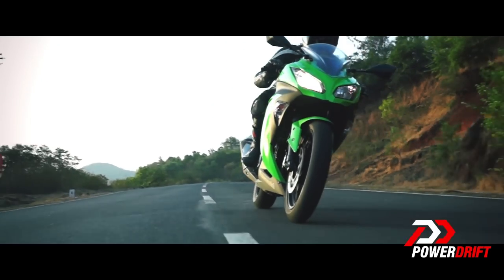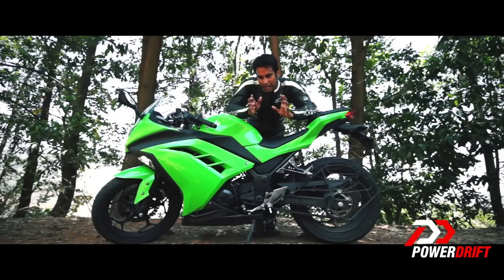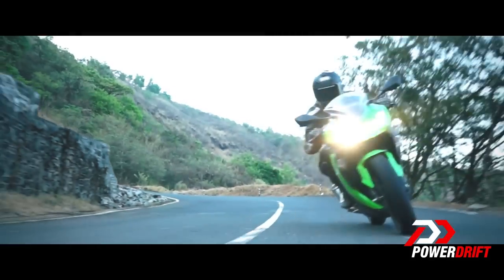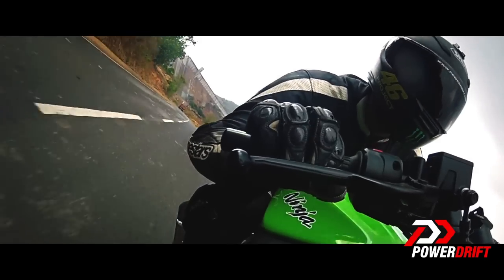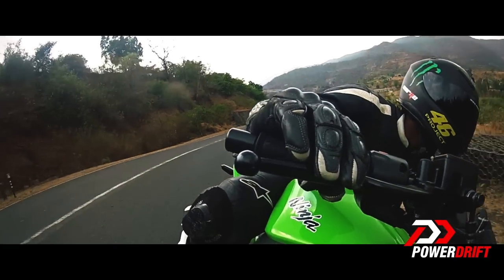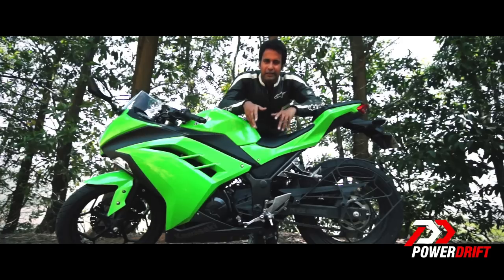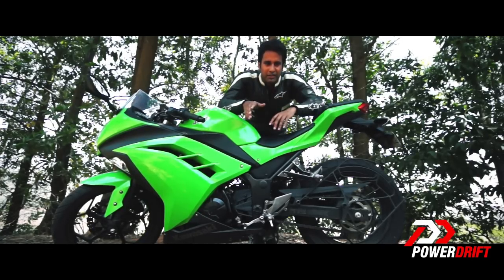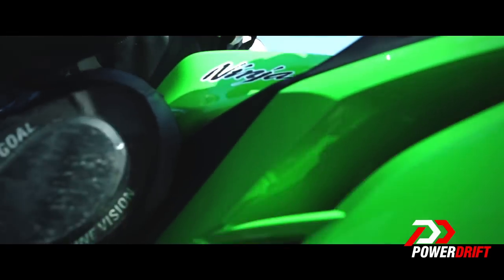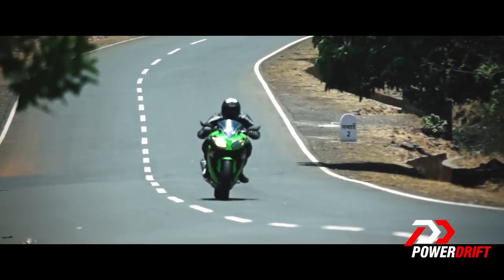It has also given the 300 a 13K redline. So all of these changes and the redesigned exhaust have boosted the torque curve. I mean, you can feel it as early as 4,500 RPM as compared to 7,000 RPM on the 250. What that means is riding this bike in the city and on the highways is so much easier, and it requires very few gear changes, as was the case with the old 250.